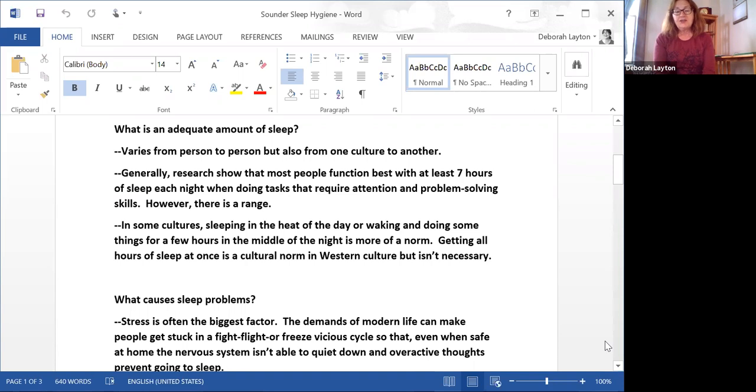Generally, research into how sleep affects function in tasks that require attention and problem-solving skills shows that most people function best with at least 7 hours of sleep each night. But there is a range. And in some cultures, and to me this was a very interesting thing, sleeping in the heat of the day or waking and doing some activities for a few hours in the middle of the night is more of a norm. So rather than getting all our hours of sleep at one time, in 7 or 8 hours, in some cultures it's more normal to sleep maybe 5 or 6 hours at night, and 2 or 3 hours in the afternoon in the heat of the day.